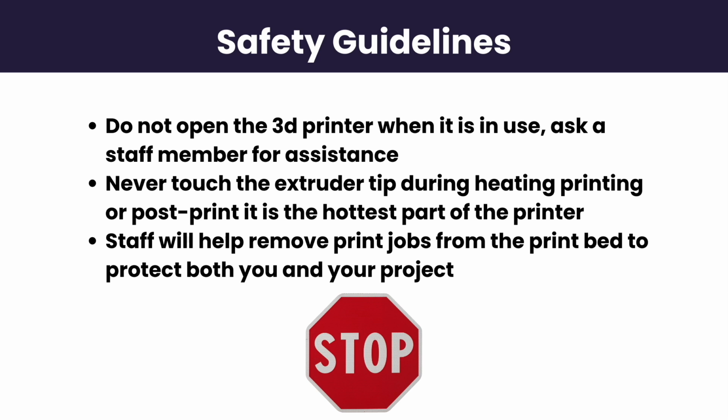We will now go over some safety guidelines to follow while using the 3D printer. Do not open the 3D printer when it is in use. Ask a staff member for assistance. Never touch the extruder tip during heating, printing, or post-print. It is the hottest part of the printer.